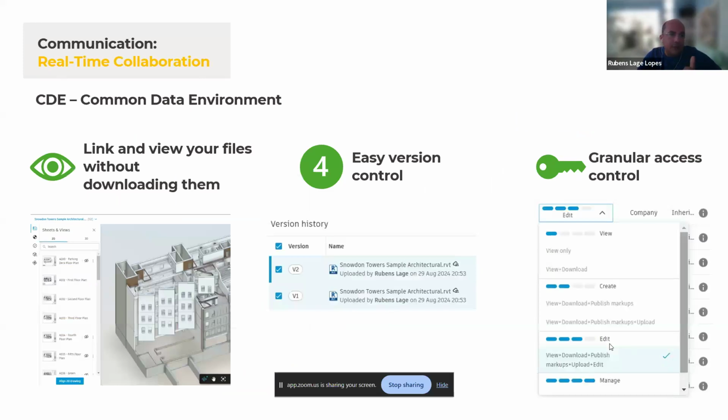So, version control, your CDE needs to have version control. You need to have also a CDE that can allow you to link and view files without downloading them. And so, for example, again, if you are using, yeah, that's my personal opinion. Okay, it's nothing to do.